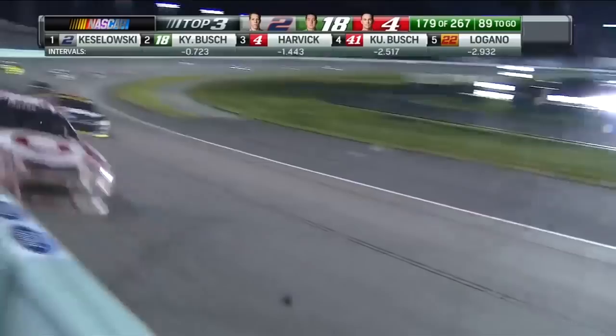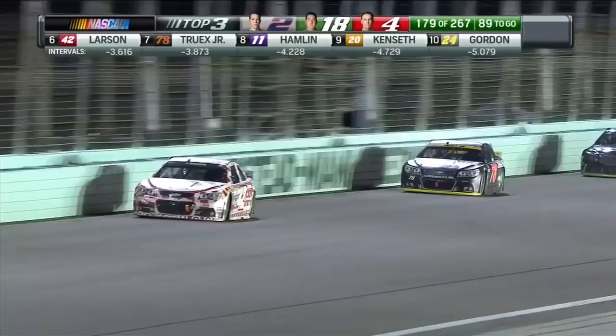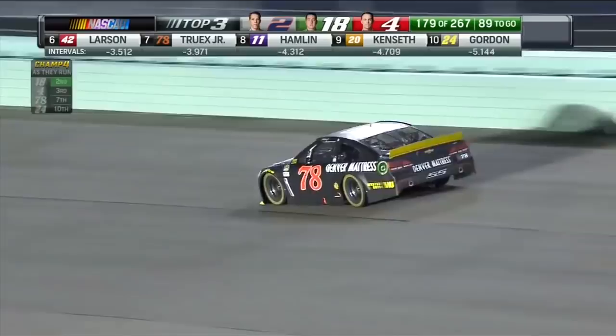The most important thing to being a good crew chief is you have to be honest with yourself, honest with your driver, assess the situation. This 78 has yet to show the speed to beat the 18 and the 4. So how are they going to do it? This was a chassis call.